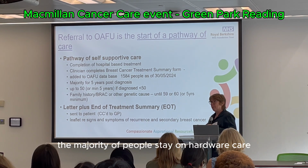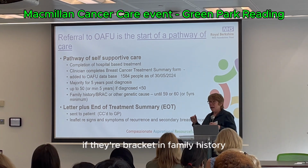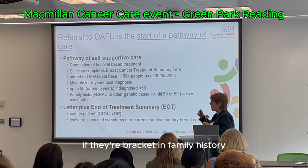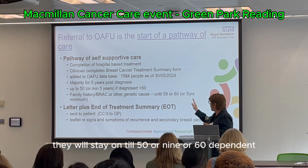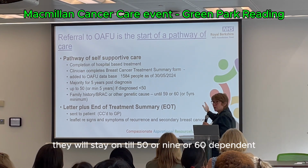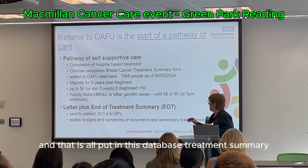The majority of people stay on the pathway of care 5 years after diagnosis. If there's BRCA, if they've got family history, if they've been diagnosed under 50, they will stay on till 50 or 59 or 60 dependent, and that is all put in this database treatment summary.